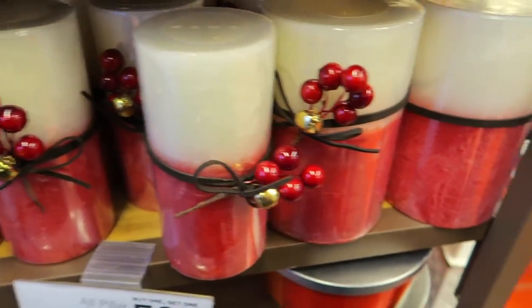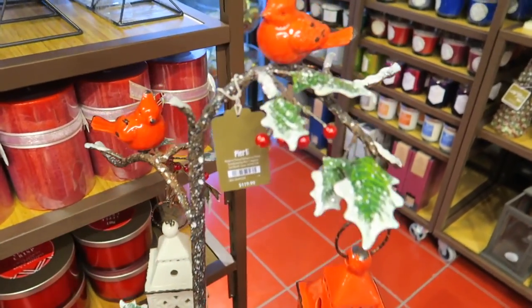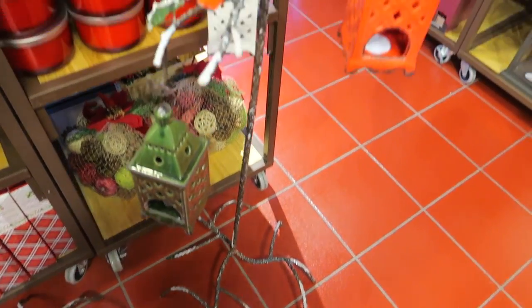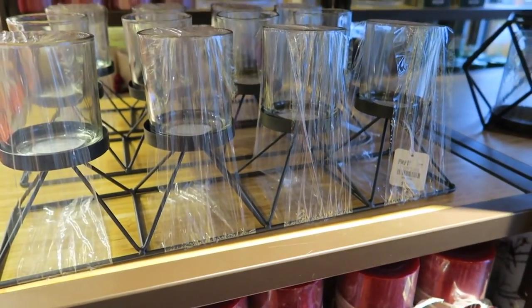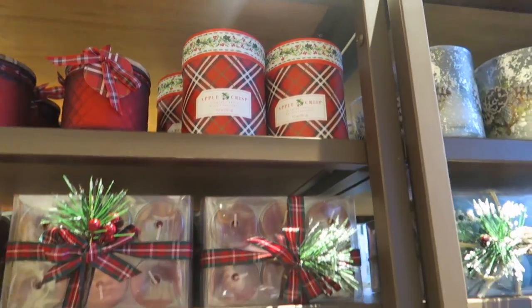And they've got little thingies on. Look at these. These are $120 and they've got little birds on them. And little bird houses and they stand up on the floor. Let's see what they have. More candles. Little candle holders. Aww. Apple crisp is the scent.